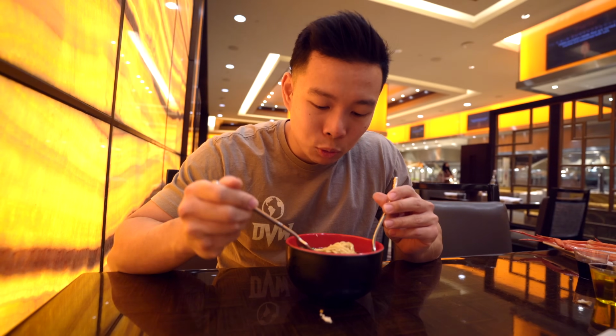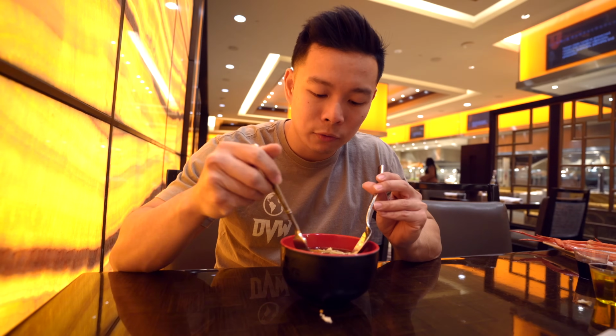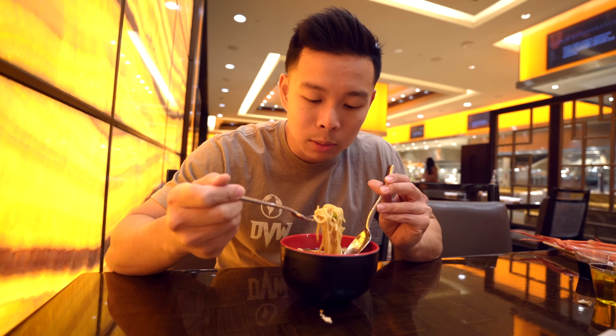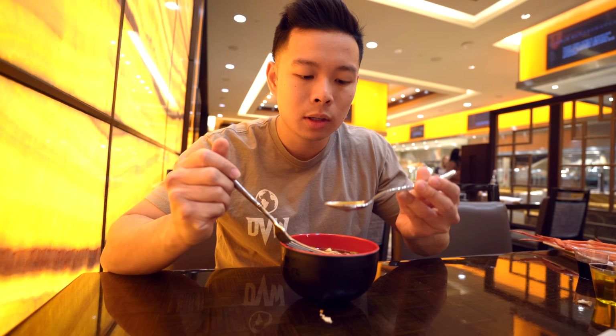So we are moving on to our next item, which is the freshly made Shoyu ramen. And we're just gonna go all in on the Asian food, but we're gonna try this one first. I would be using a chopstick, but I'm too lazy to go grab one. So let's try the noodles first. I don't even have to taste the soup. I can just tell it's very salty from the noodles.